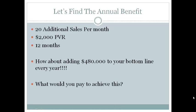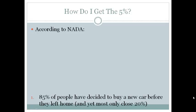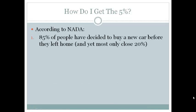And you're probably asking some questions like, okay, we're just throwing out numbers here. How do I know that any of that's realistic, that I can actually achieve that? Well, let's look at some of the things that the NADA has pointed out. These are straight from the NADA. You can go get these figures yourself. They said 85% of people have decided to buy a new car before they left home. So if they're coming to your dealership, more than likely they've already decided they're buying a new car. And yet we typically only close 20% of them.